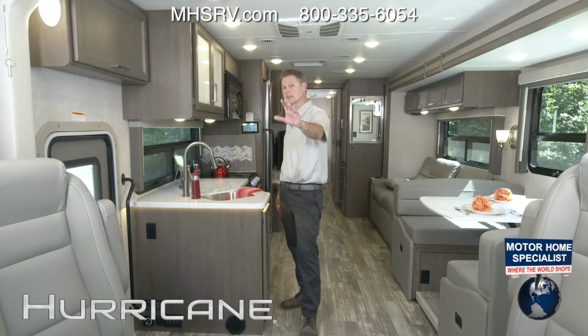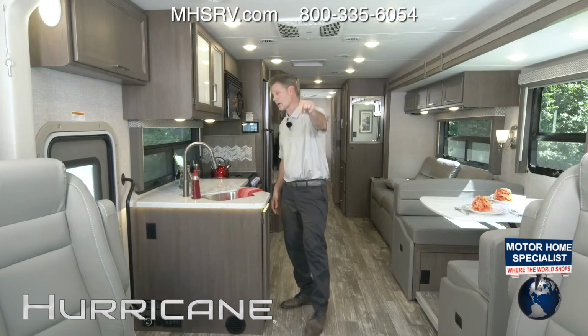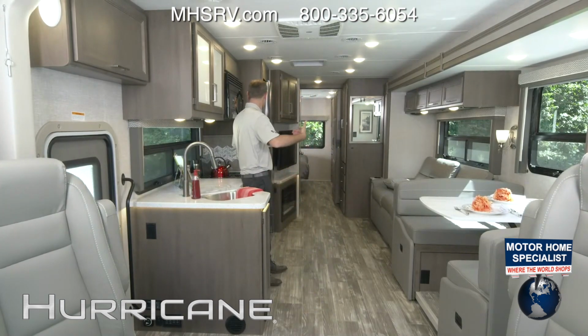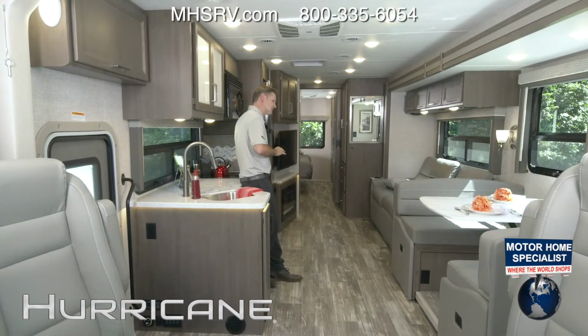And I am going to just give you a spoiler alert right now. When you are loading up and packing up, which you're going to want to put your slides in before you leave, right? This Hurricane right now has the most storage of any Hurricane in the lineup. We will take you through it. We are going to open all the bays. We are going to hook up your electric.